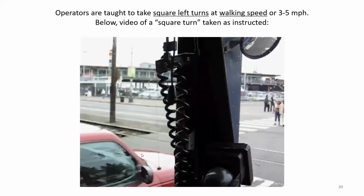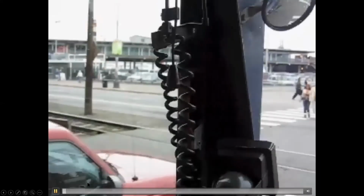So what do we teach operators in order to mitigate these problems? Because everybody recognizes big vehicles have big blind spots. They don't need it, but they do have them. So we teach people to do a square turn at walking speed and a bob and weave in the seat. Now again, the left side of this image, just to the left of the pillar, in most agencies will be either completely or partially blocked by the mirror. This one, the mirror is just below the sight lines. And what I'm going to do here is a square turn at walking speed.